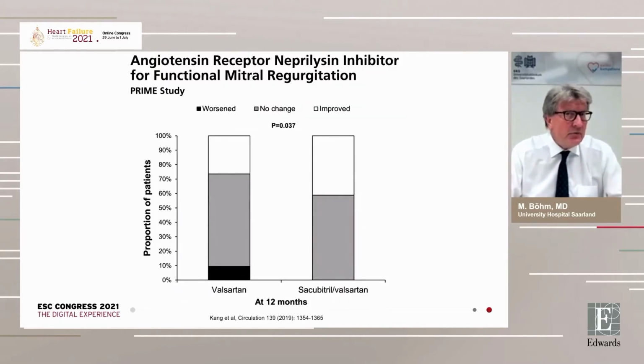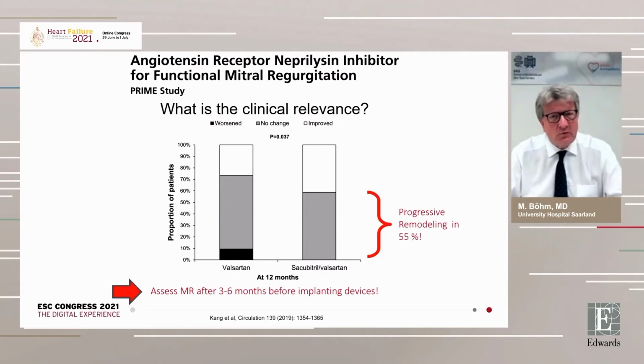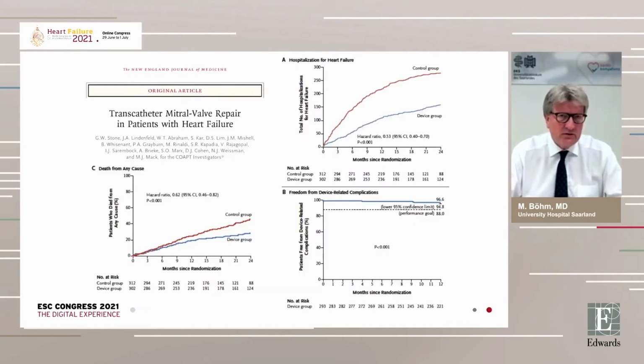And indeed, if you look at functional mitral regurgitation, and that is a very interesting study from Korea, you can see that some people have no change. And some people do improve. So waiting for 3 months is okay, but you can also see that after 3 months, the decision should be taken for a mitral valve intervention, because otherwise you lose 55% of patients who still have significant mitral regurgitation and should be treated.